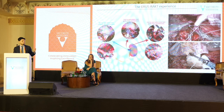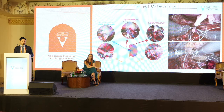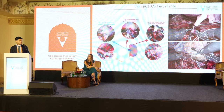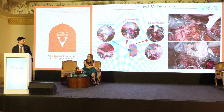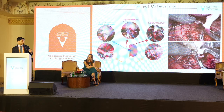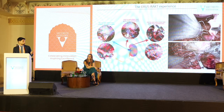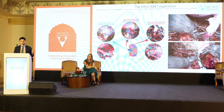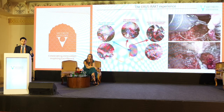Of note, in the standard kidney transplantation, of course, you start with the venous anastomosis and then you go to the arterial one. In the orthotopic kidney transplantation, you usually perform the arterial anastomosis first and then the venous one because of the configuration of the native vessels. In terms of type of anastomosis, we prefer the end-to-end anastomosis for the arterial anastomosis.